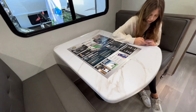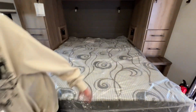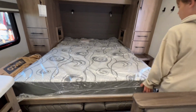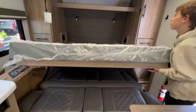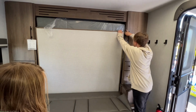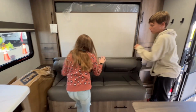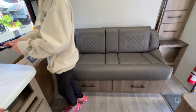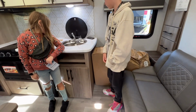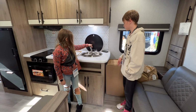This dinette does convert into a bed, and then we have this Murphy bed right here that Asher brought down. Do you want to put it up now so we can show what it looks like with it up? But that's going to turn into a couch. All right. So this is the walking space. There's plenty of walking space. I feel like the other one had a little bit more space just because of the slide. I think the slide really makes a huge difference, but you do have some under-seat storage here.